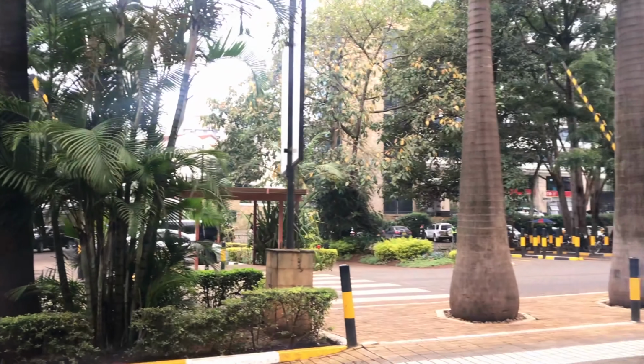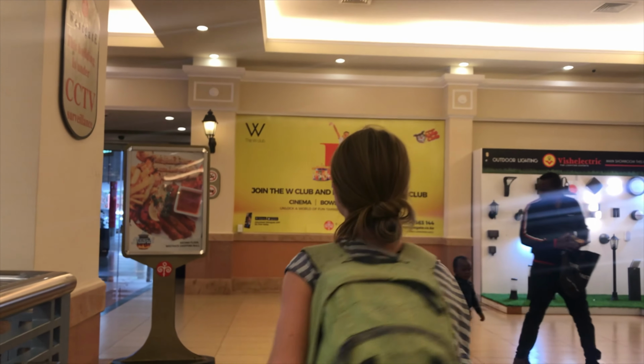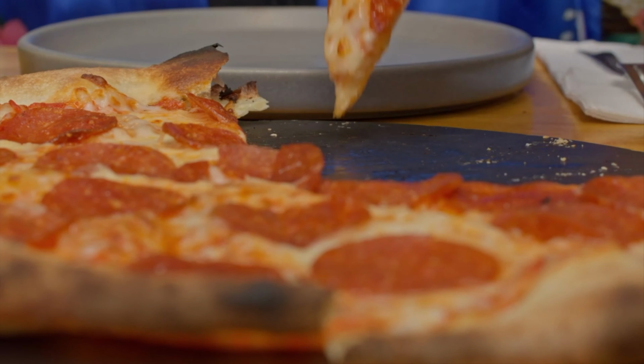Since we had a lot of time before we took the bus back to Kilifi, we decided to go to Westgate Shopping Mall and do a little bit of shopping. And we treated ourselves to pizza and a movie.